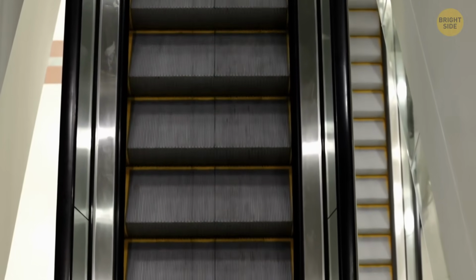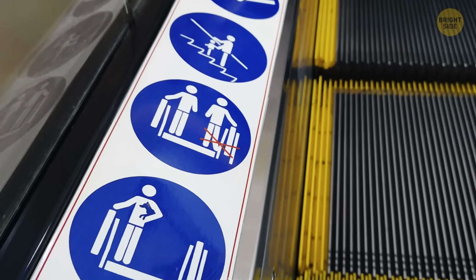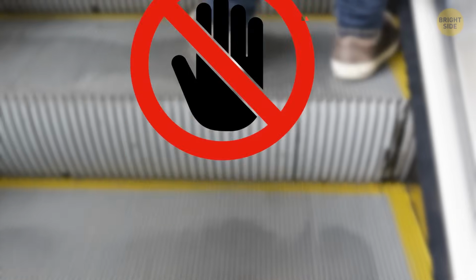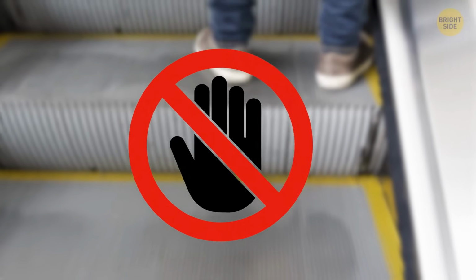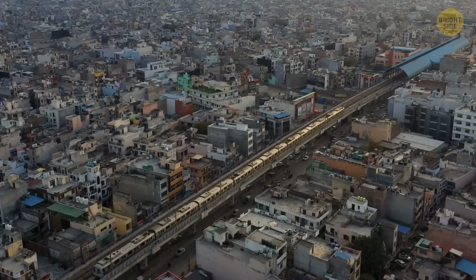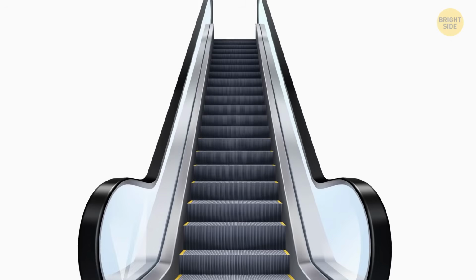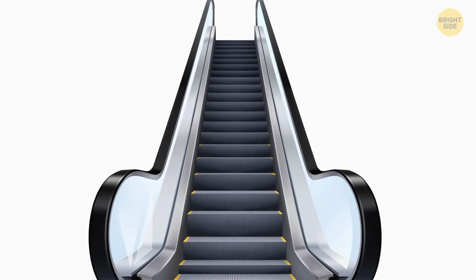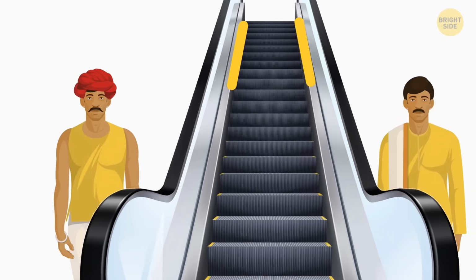Some escalators also have a yellow border to indicate danger and remind passengers not to stay too close to the edges. New Delhi Metro has an extra safety feature inspired by the traditional draped outfit. Saris can get easily stuck on the corners on moving stairs. To prevent that from happening, they added sari guards on both sides of the escalators.